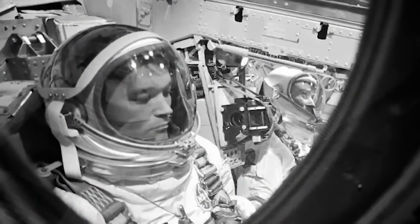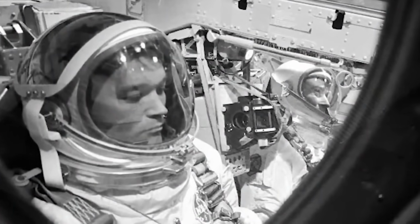Collins circled the moon once every 2 hours. What's scarier, walking on an unknown rock that apparently no one's ever visited, or flying all the way around it by yourself in the pitch black with no communications? Collins achieved the rank of Major General. He left NASA in 1970 to join the State Department and later became director of the Smithsonian National Air and Space Museum in Washington. One of the most key players in this whole thing. Michael Collins sadly passed in 2021.